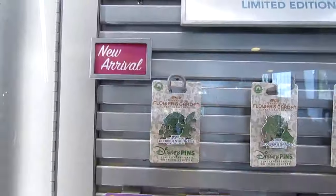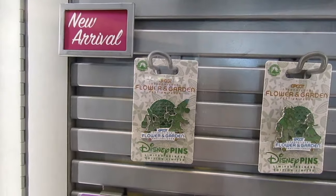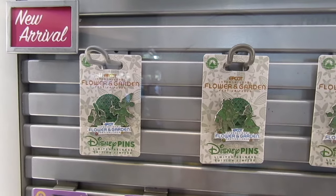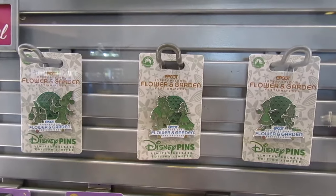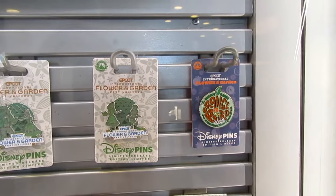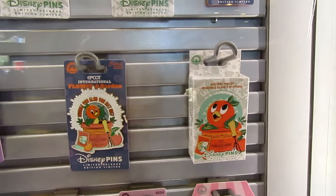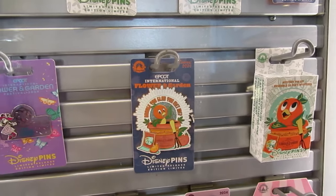We are showing you guys all of the merch for the festival, style by style and each different collection that is available. Starting out with the pins. These are all of the pins that are available for the Flower and Garden Festival. The look that you're seeing right here was in the pin store at the beginning of EPCOT as you go under Spaceship Earth. Really cute designs this year.